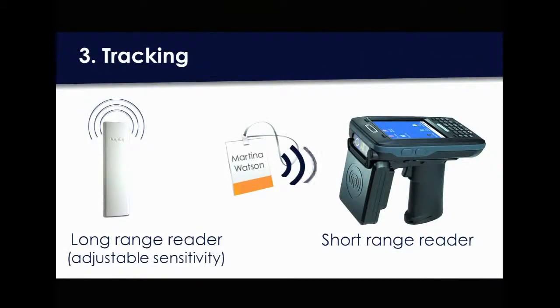There are short-range readers. These obviously have to be manned like a barcode reader, but when you scan somebody's badge, you can then display information about them on the screen on the reader, and somebody could come up and ask where they should be next, where their next meeting is, where their next lecture is, where their next band is performing, whatever. That comes up on the reader.